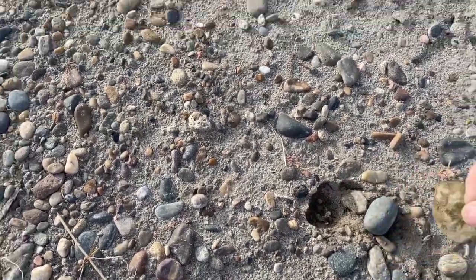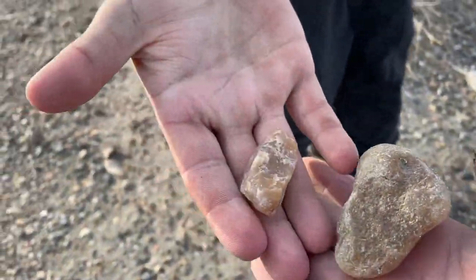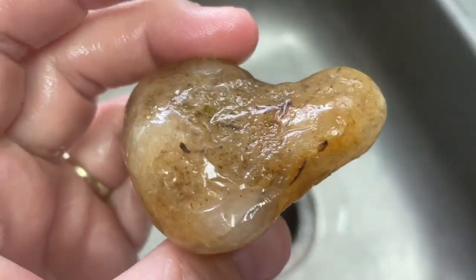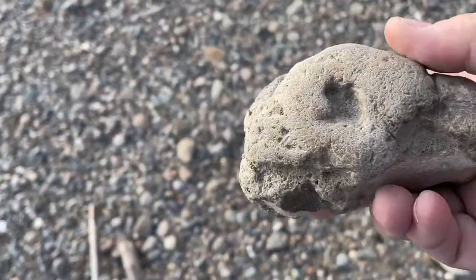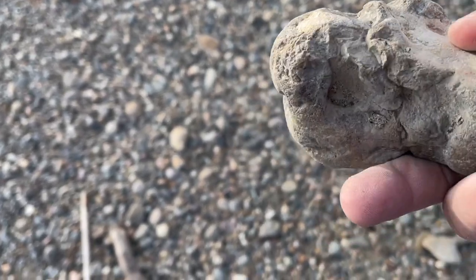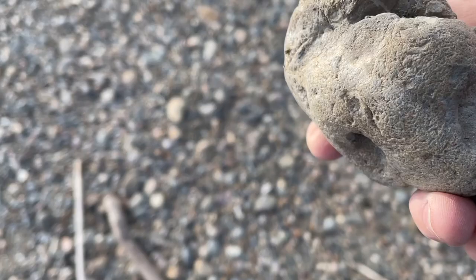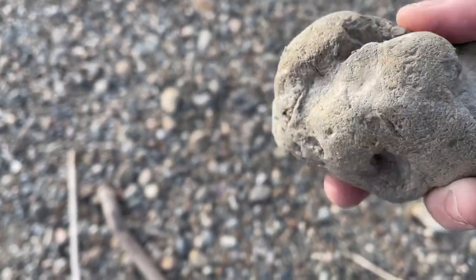Actually, I like how dark you see this one. Ooh, that's cool. This one wasn't particularly covered in silt. I could tell what it was by the color and shape. I just picked this little hunker up, and you can see it's got some of the original matrix in here. And it is not an agate, but it sure could have been.